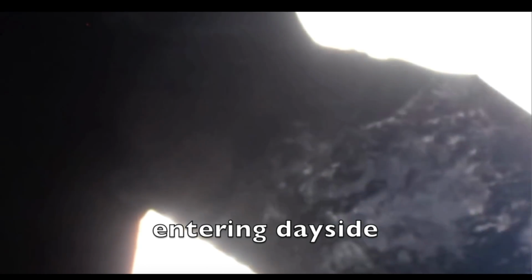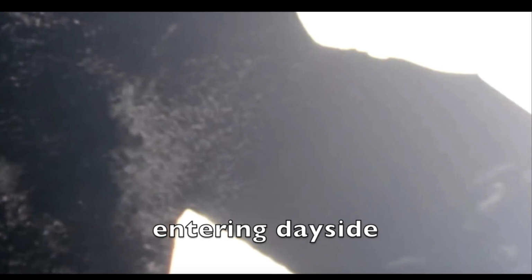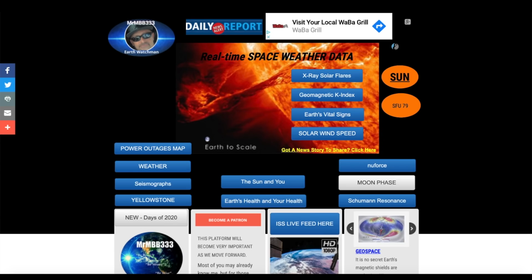Now we're entering the dayside. This is something I recorded about 45 minutes ago just to show you what it looks like transitioning from the dark side of the Earth to the daytime side of the Earth, and that's what we're doing right here. And the object is down in this area. It's a pretty good ways away from the International Space Station, but still very, very high above planet Earth. I'm talking probably 100 miles. If I had to take a guess, I would say probably 100 miles above planet Earth.